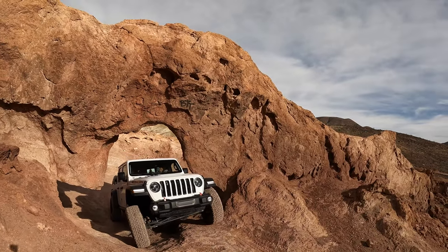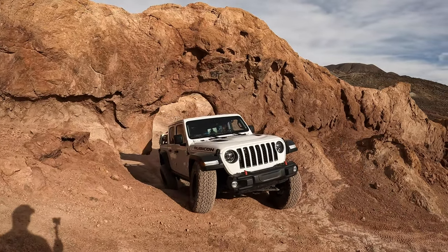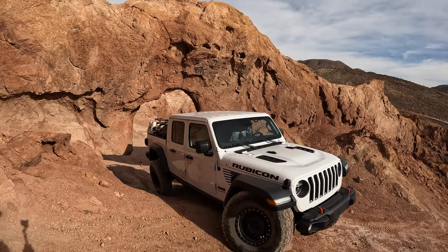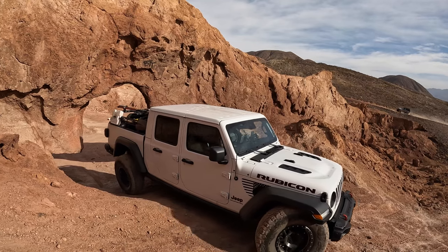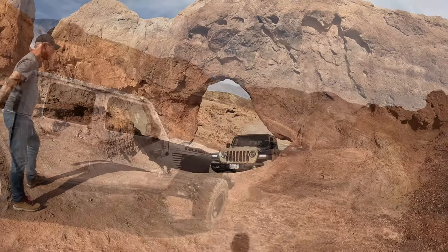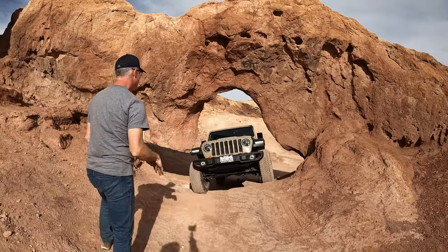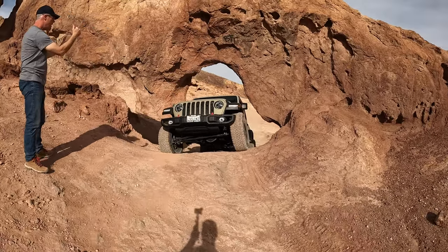You got plenty of room over here. Plenty of room, you're good. Okay, you can turn right, or driver. It's good. Perfect. Look great, straight. JL was, of course, a little gun shy to try this, especially with Weston as his spotter, but he ended up making it fine.